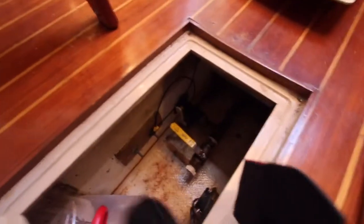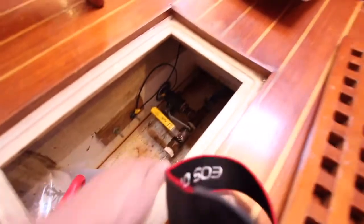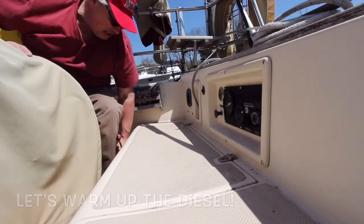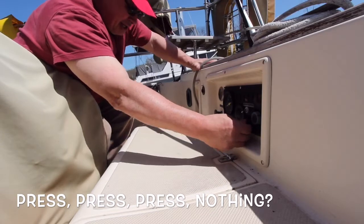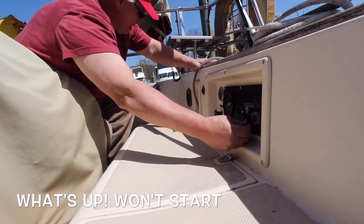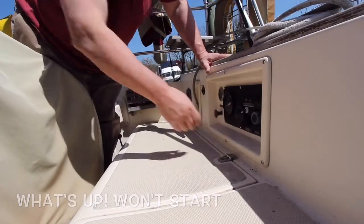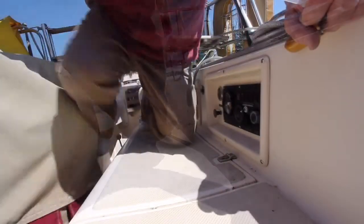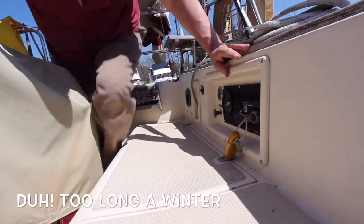My engine's seacock is down here, so I'm going to open that, and that's ready to go. Okay, what's going on? I'm going to start and go check the battery. But I found out if you use your key, it'll start. At least we hope it will.